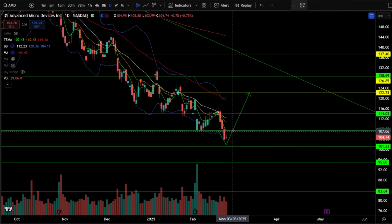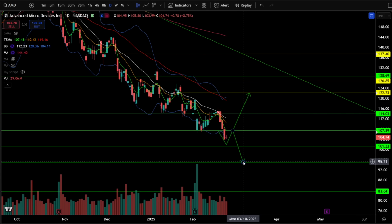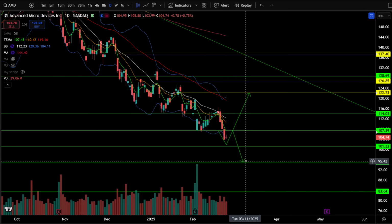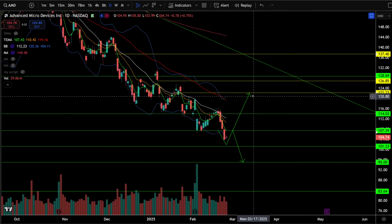If we come up to 107 and reject it, that is the move that is likely going to take us down towards 95. So right now in the very near term, it is very important to understand this is a bear trend. So the highest probability chance is that it will get rejected at resistance. And that means from 107, it'll likely be a sell down towards 95. But just be very cautious of the bear trap, because if we break back above 107, we could still get a very bullish scenario, which would likely be very impulsive.